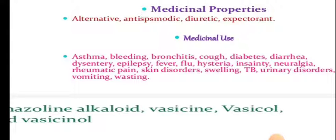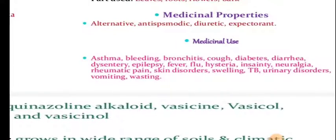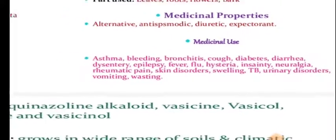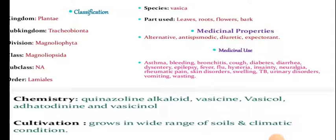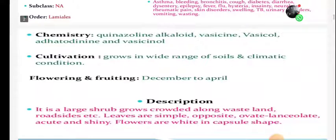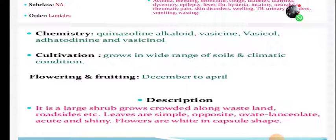Then diarrhea, that is weakness caused due to wrong food material. Then epilepsy, loss of memory. Then neuralgia, related with the central nervous system. Then rheumatic pain, that is pain in the joints of the legs. So many conditions of the body are related. In chemical content, quinazoline alkaloid, vasicine, vasicol, or adathodine and vasicinol. These are commonly present here. The names are given as per the names of the genus or species, like adathodine or vasicol.